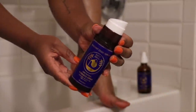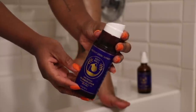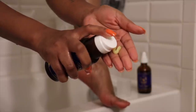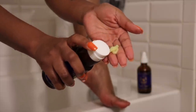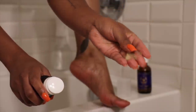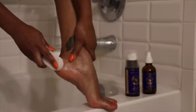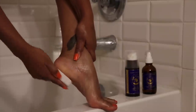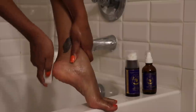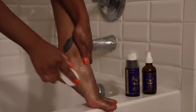So next, I'm going to use arguably my favorite product from this collection. This is the Ancient Greek Remedy Foot Balm. It kind of has like a buttery consistency and it goes so smoothly onto your feet. Like, it just feels like butter. So I just apply it directly to my feet, and it also comes with a little pumice stick that you can use to rub off dead skin on your feet. It just feels so amazing, especially if you have cracked feet or cracked ankles.